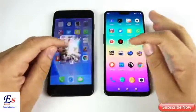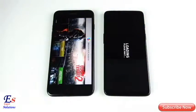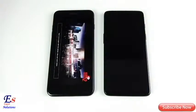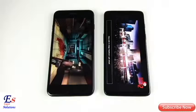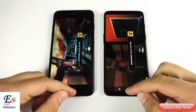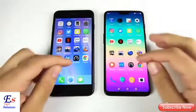Let's go into Dead Trigger 2. And you could see that's the iPhone 7 Plus, and let's hit play. And you could see which one's getting in that game first. Looks like the 7 Plus is playing that graphically intensive game first over the OnePlus 6. Both of these have great gaming performance.